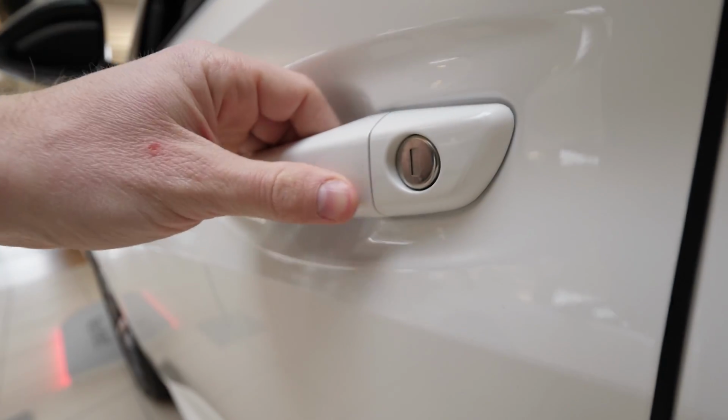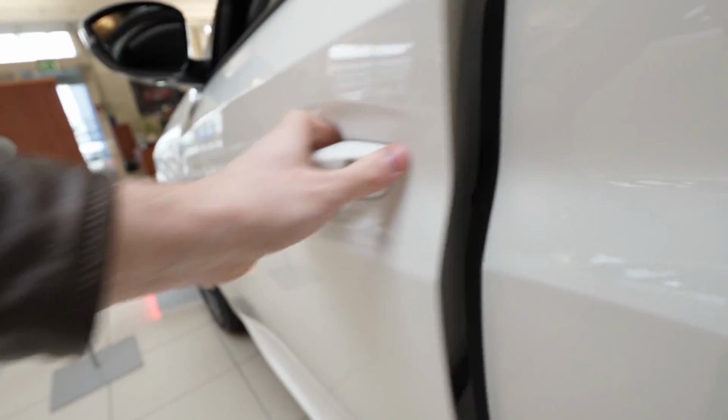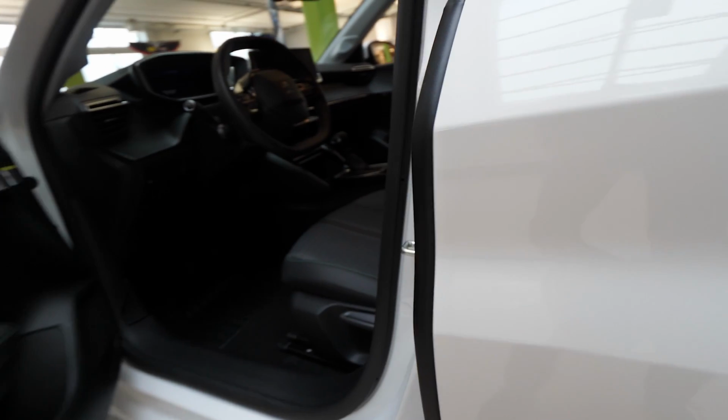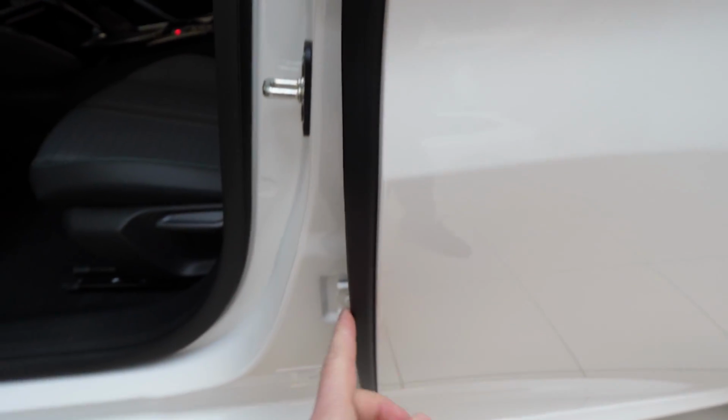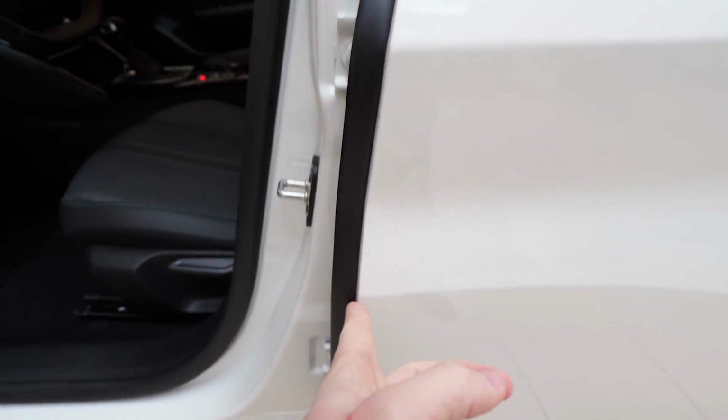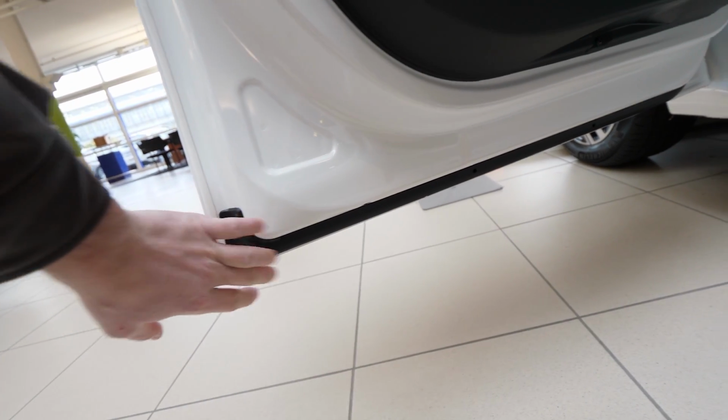Here we have the handle to close and open the car. I like the fact that they add a lot of rubber here around the window, around the edges of the doors. Usually not all cars have this rubber. And you know what this rubber does? They sound great when you close the door.